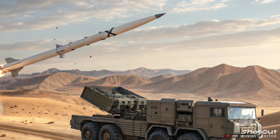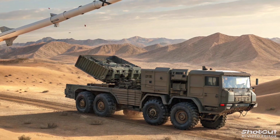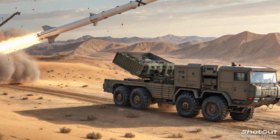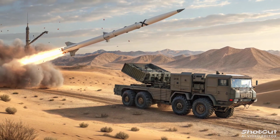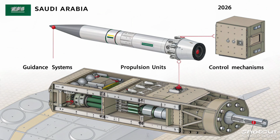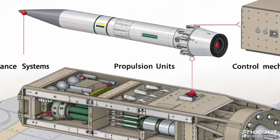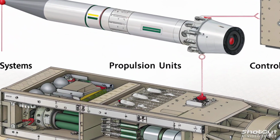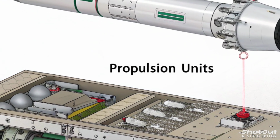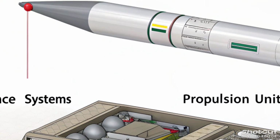Looking ahead, Saudi Arabia is expected to integrate this missile launcher into a broader, multi-layered defense system. Upcoming iterations may feature laser-based communication links, EMP-resistant electronics, and swarm drone capabilities. There's even speculation about autonomous launchers that can move, target, and fire with minimal human intervention, essentially turning the launcher into a battlefield robot. This evolution is not happening in isolation.